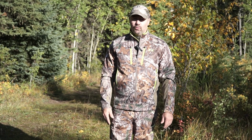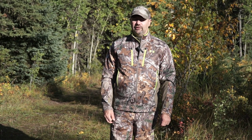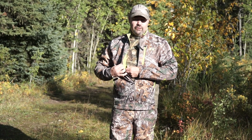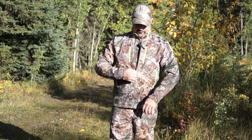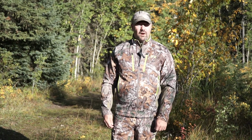This is the first day I've worn them. Today, it's early morning. It's probably about 12 degrees Celsius, somewhere around there. And this is very comfortable right now. Underneath this, I just have a thin cotton long-sleeve shirt. So let's try it out for a couple of days and report back and see how we feel about it.